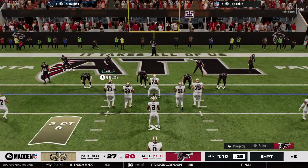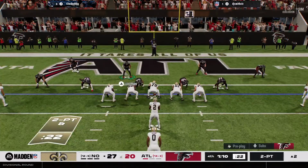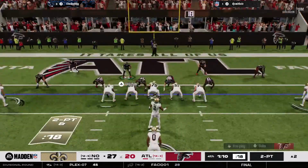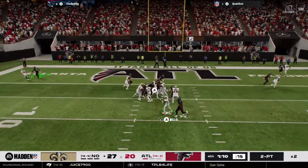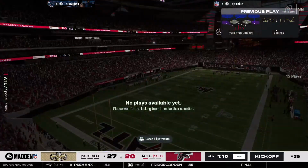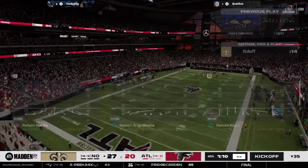A big spot now for the Saints as they'll indeed go for 2. Let's go now. The Saints will line up for the 2-point conversion. 19 Charger, 19 Charger. Panther 11, Panther 11. Here's Willis. And they don't get it. They tried for the 2-point conversion there, but unsuccessful. 27, Falcons 20.